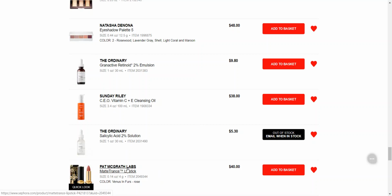Then we have a Pat McGrath down here. This is the Venus and Furs Rose lipstick. I think this would be the prettiest color because it is a rose, but again, they're so expensive. I would love to try them on in store, swatch them, and actually see what the color is, because I never feel like you get an accurate depiction online.